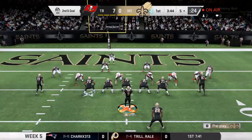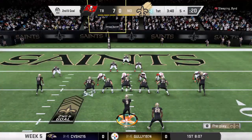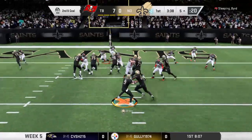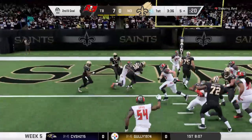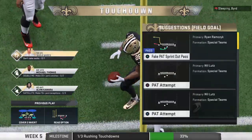And the ball smack dab on the 5-yard line. Here's 2nd and goal. They run with a former Viking and Raider. It's Latavius Murray, and he is in for the score.